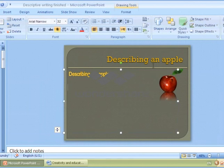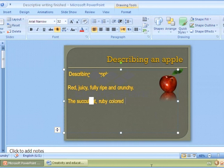Let's describe this red, juicy apple. So it's red, it is juicy. It's fully ripe and crunchy. Yeah, crunchy. Let's put these words into a sentence. We can say the succulent ruby colored apple was fully ripe.